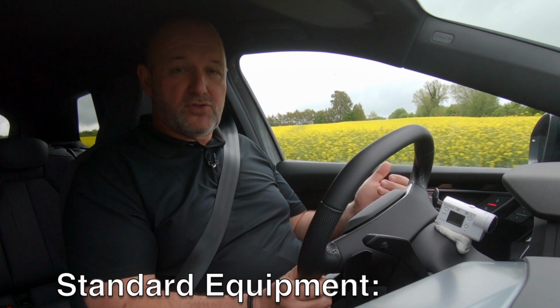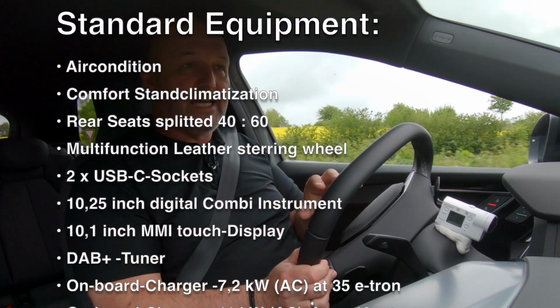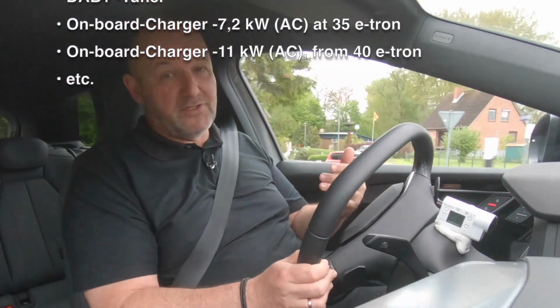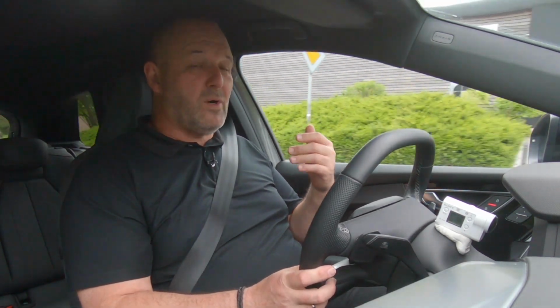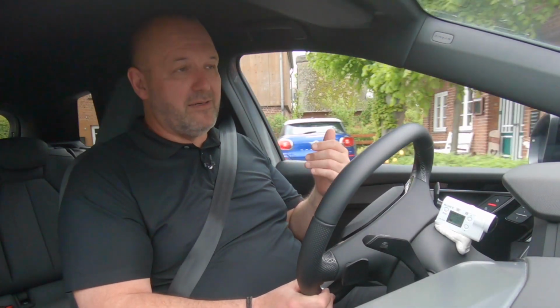The base version of the Q4 e-tron is already very nicely equipped, so you will always have a climate control on board, and you will also have, for instance, this multifunctional steering wheel and a lot of other stuff. But it is not a real Audi if you can't configure a lot of extras into that car, and with that you have to be quite careful, because you can easily raise the price of the car quite up to the sky if you click everything you may like.